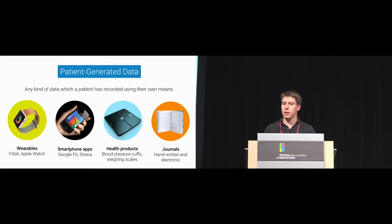So what do I mean by patient-generated data? Well, we take this to mean any kind of data that a patient has recorded using their own means. So we know that today there are a lot of people out there tracking some aspect of their health. This could be through popular consumer technologies like Fitbit or smartphones, or it could be through journals, including handwritten journals and electronic journals. We count all of these as forms of patient-generated data.